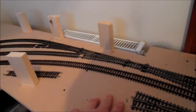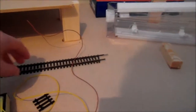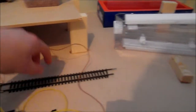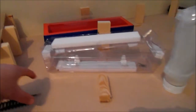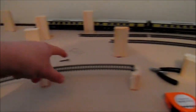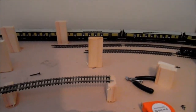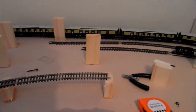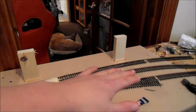But the reason I didn't start doing this yet is because of the incline. So the incline's going to start from here. This track's already going to be raised up to a certain level. And then we're going to have MDF going all the way around here. You can see I've put some of the pillars in now. It's going to be quite a steep gradient, but that is because the plan is the gradient's going to go up, and it should stop roughly about here.